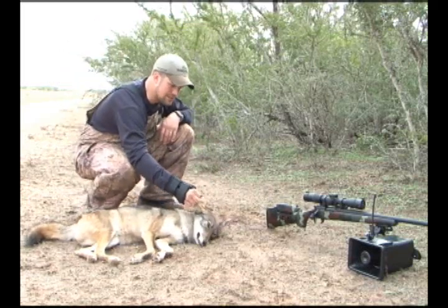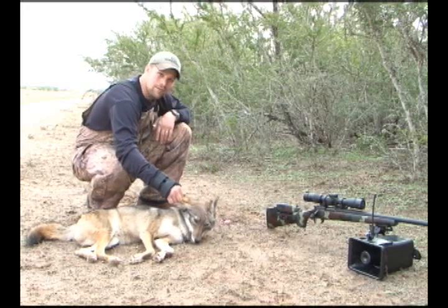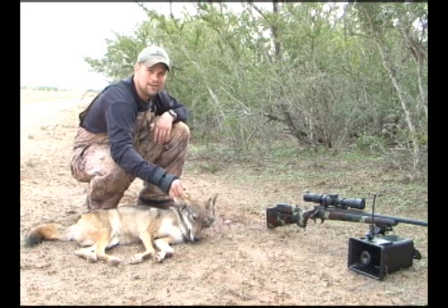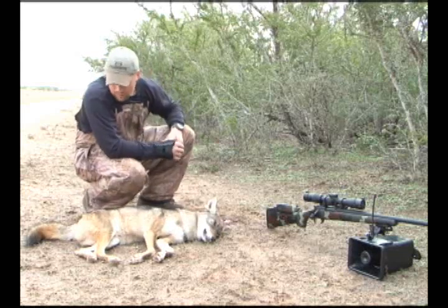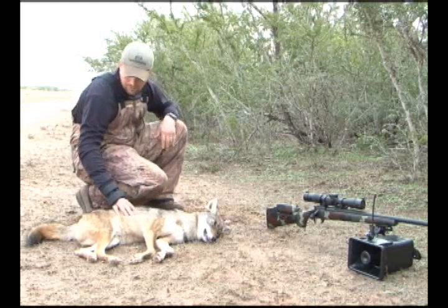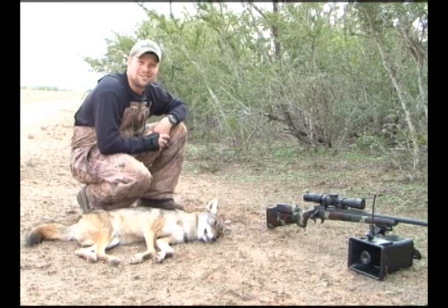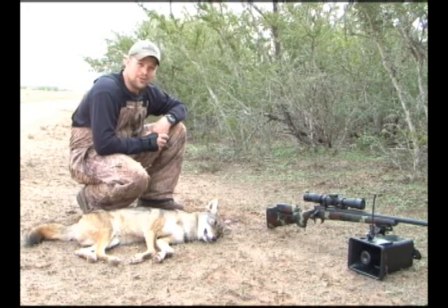It just goes to show you it doesn't take much to do the job. We don't need a magnum to do this. It's a little bitty gun, a lot of fun to shoot, and that is a really pretty dog. It's a young male, really pretty coat on him. Got his winter coat, and I guess it's time to go zero in some rifles, maybe get some food, and we'll be back out hunting some more this afternoon.